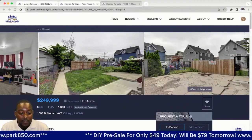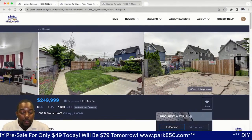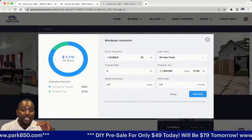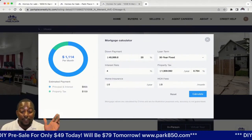Okay, now let's go. Now this is under contract. Okay, but this is just an example. It doesn't really matter. And I'm going to click on where it says estimated payment. Okay, because that's another thing. When you guys go to these websites and it says the payment, guys, it's missing a lot of numbers. Again, it's missing numbers. You got to fill these numbers in.